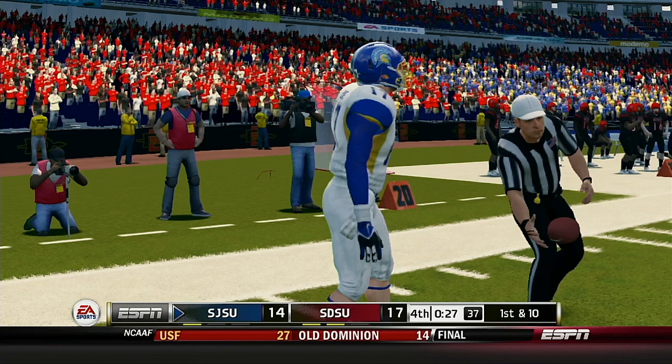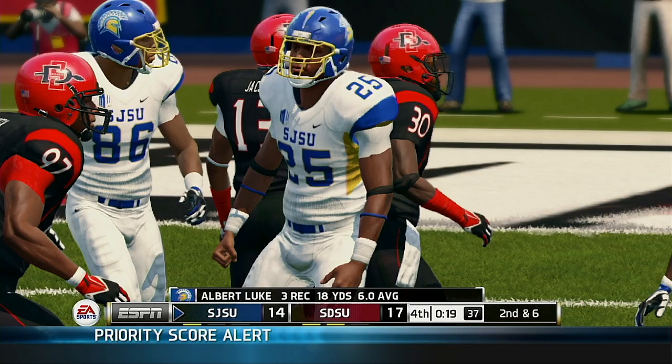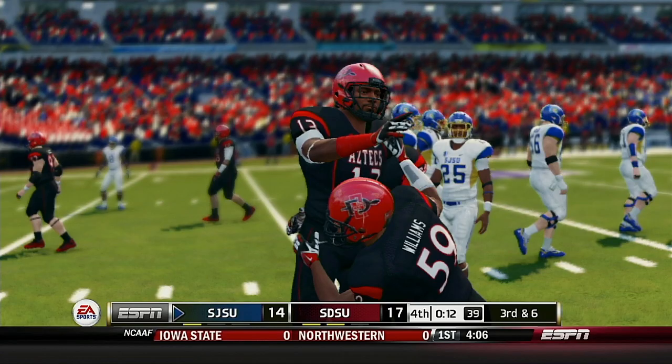From the 15-yard line, first down. Caught out in the open, and he's leveled at the 12. That makes it second and six. Spikes the ball. And this is the eighth play of the drive. Let's go. Let's get this ball back to the offense. Let's go. Touchdown. And now they're winning this ball game.